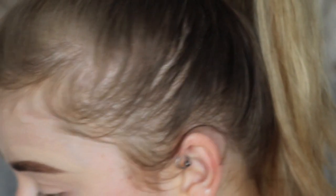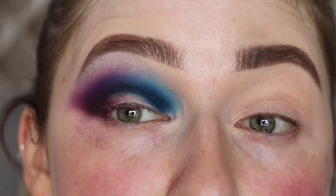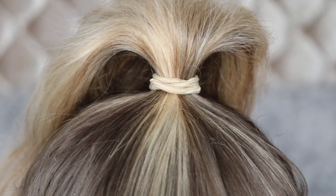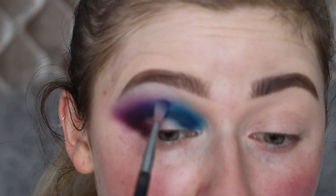Okay, so that looks pretty okay to me. I would like to blend this out a bit more. So let me just go back in. Let me just go back in with Sky. And I'm going to mix a bit of Mood, which is the navy. And I'm just going to go in between.